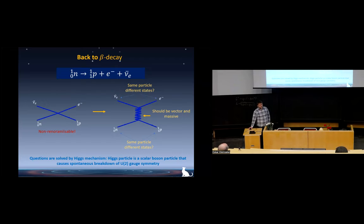So if you seriously believe in this diagram, in this process, you have to draw the full Feynman diagram. Neutrons fly. Here there will be a destruction operator of the neutron and creation operators for three other particles. It is called a four-fermion interaction because all four particles here are fermions, spin one-half particles. And this secret word, renormalizability. So this interaction is non-renormalizable.